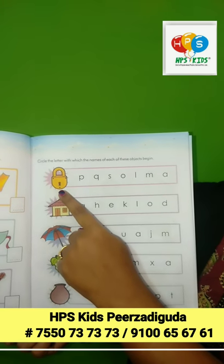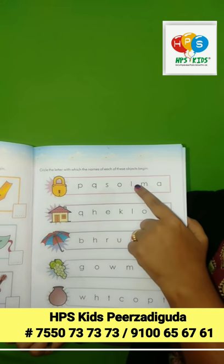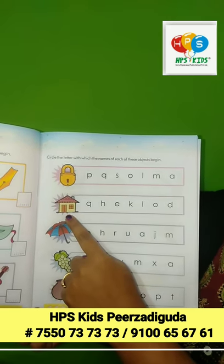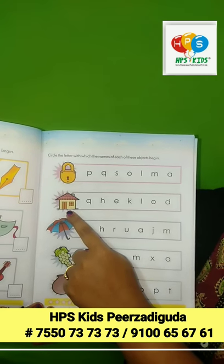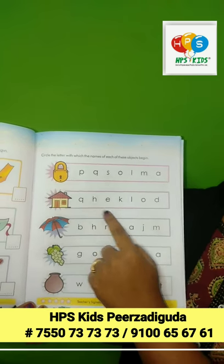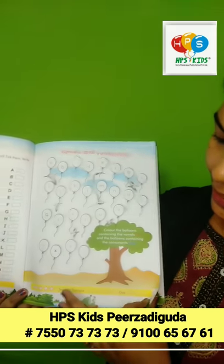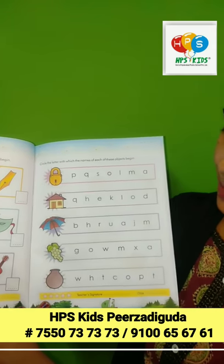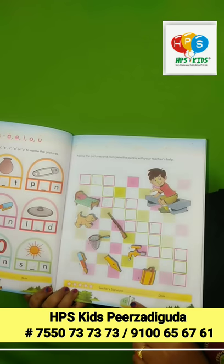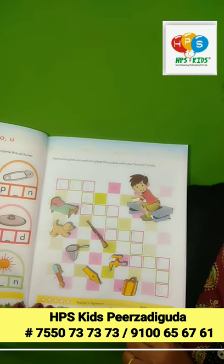This is lock. So lock starts with L. Where is L? Yeah, here it is L. Circle L. Next we have hut. Where is hut? Search. Hut. Like this. Circle this. So you have got homework in page number 7, page number 8, page number 9 and page number 13. Fine? Complete this English homework.